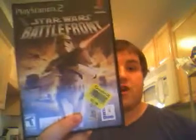Picked this one up at a Goodwill for $2.99. The sticker's still on it. Star Wars Battlefront. I've never played either of the Battlefront games, so I think I'll have some fun with that. And then finally, I picked these 4 up for $3 a piece. They were at the same place that I picked up the Mario Kart Wii.